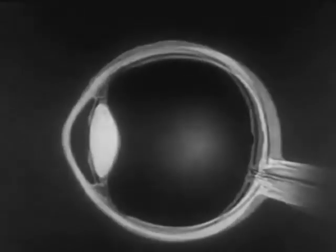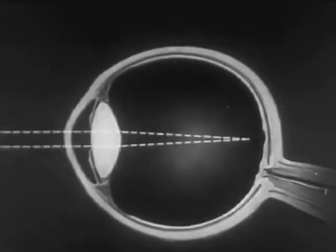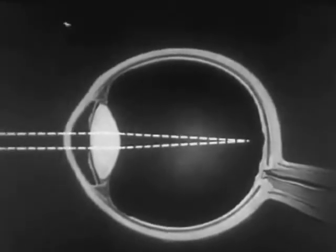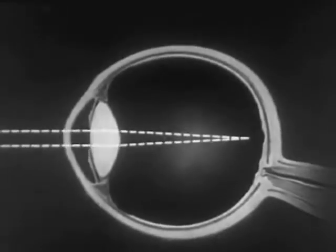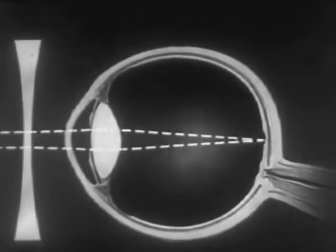This is nearsightedness, which results when the eyeball is too long from front to back. The focus is in front of the retina. This defect in vision may be corrected by wearing concave lenses.